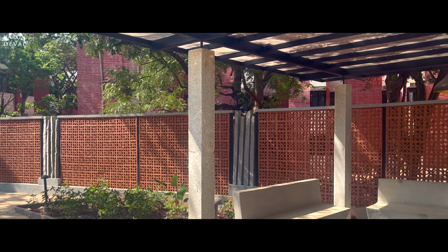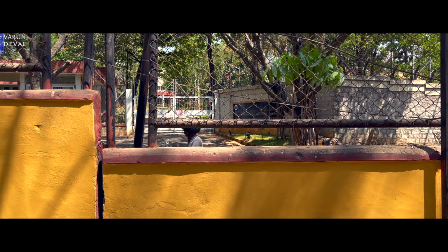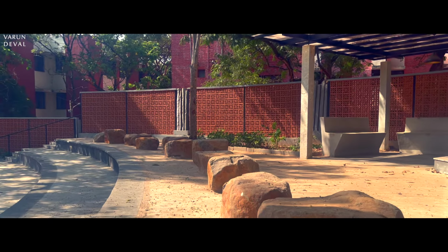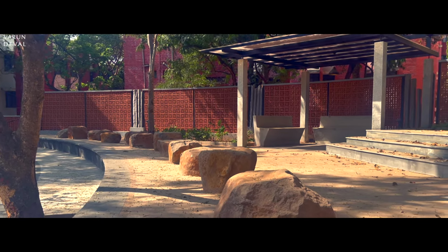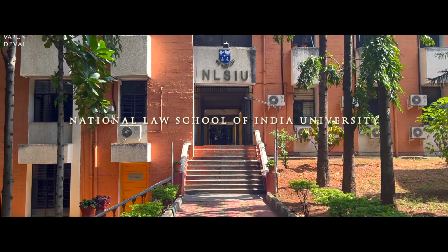This concludes our exploration of the National Law School of India University for this episode, from the sun-drenched classrooms to the serene courtyards. I hope this glimpse has sparked your curiosity about the world of law and the potential for intellectual growth within inspiring surroundings.